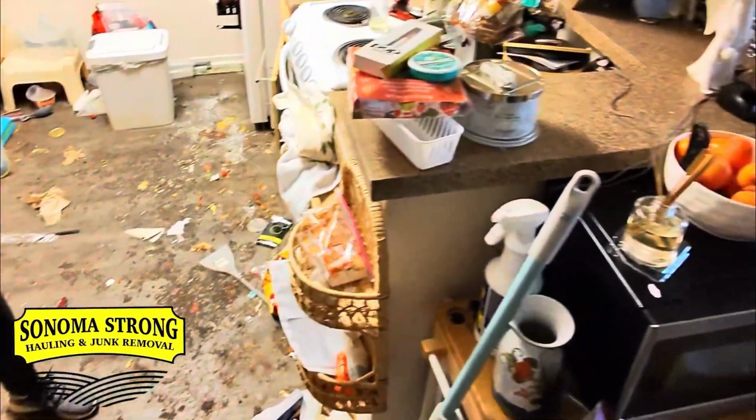So now let's get to the good stuff. How do we price these hoarder jobs? We're going to a hoarder situation right now, and we're taking you with us. Now here are the beginning stages of being a hoarder.